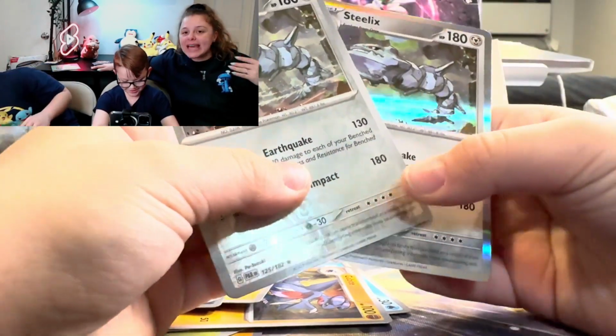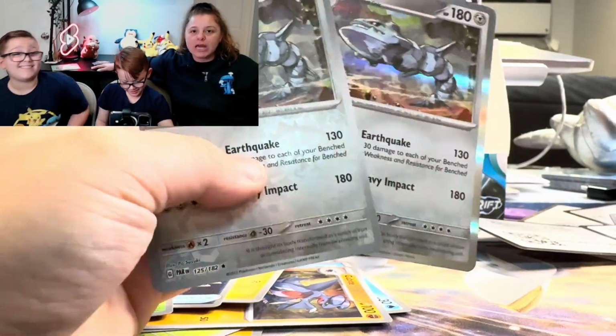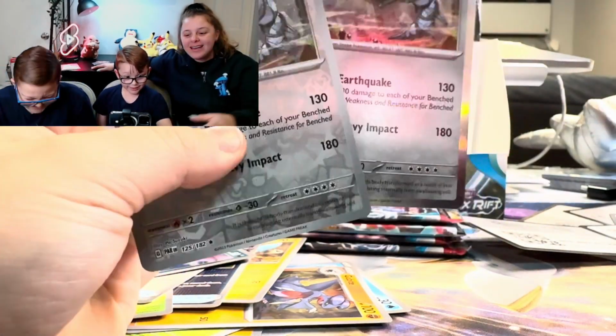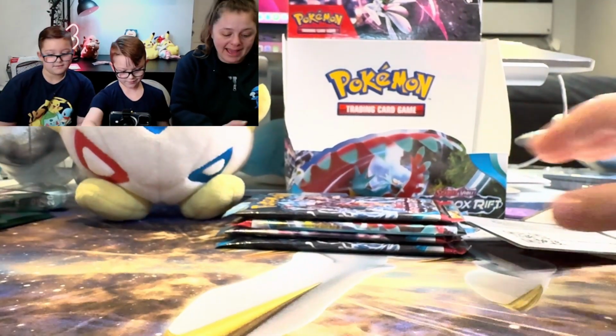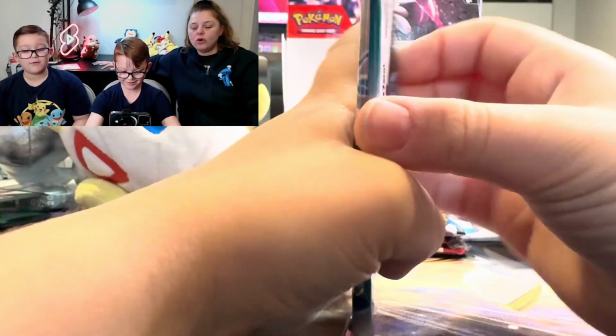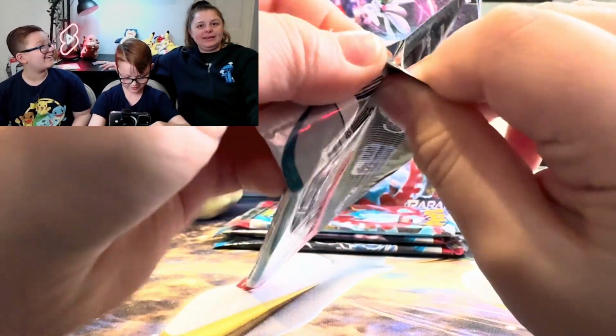Again? Rocko has this double card magic with reverse holo and holo. How cool is that? That is super cool. You're very lucky. Okay, Rocko has four more packs to open. Super awesome. Another heavy pack. They're all heavy.